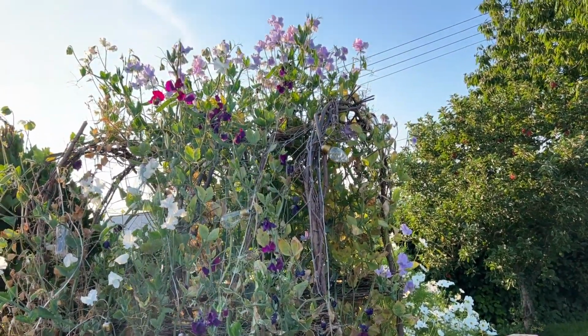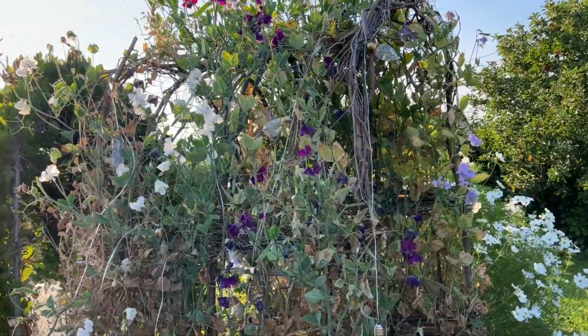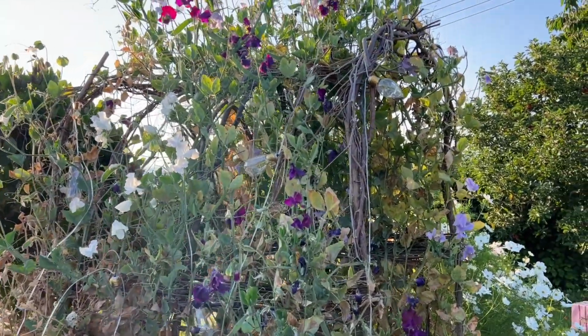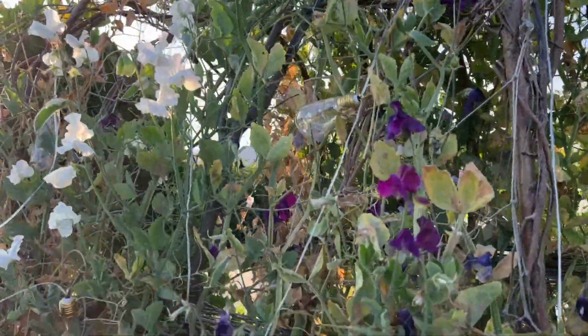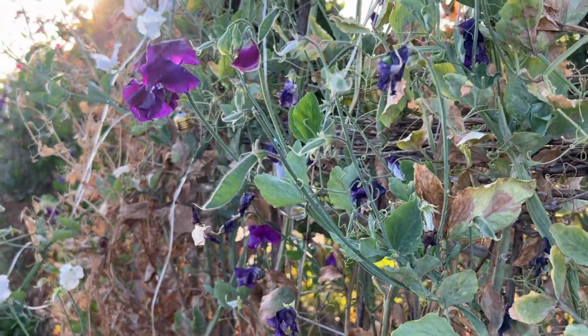Okay, the sweet peas have been unbelievable. I think the weather's been perfect for them, but they are coming out next week, so they really have done their time. I've given up cutting them. They've all gone to seed, so they are going to be coming out very shortly.